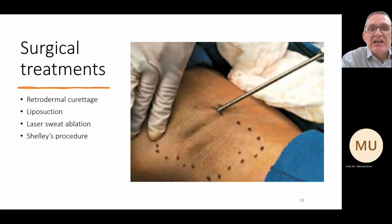There's a procedure called Shelley's procedure, where you open up a large flap of skin in the underarm area and basically curette all of the sweat glands that you can see out of the skin and then stitch it back again. Most of these have quite high morbidity associated with them and are not really very effective, we think.